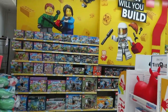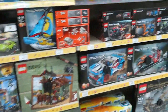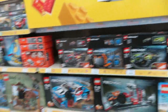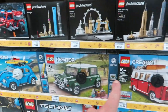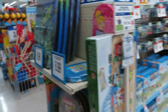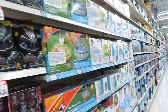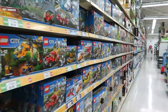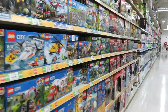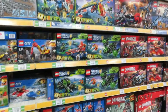Hi, how are you going? Fine. Lego Ideas sets. I have those three Lego sets. And Thomas, Avengers. Now, I've got to be very careful when using this camera in the store because there could be staff members which could stop me unawares and get me thrown out at any time. I wonder why.